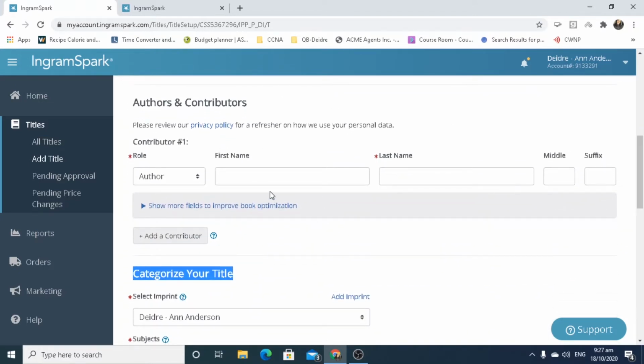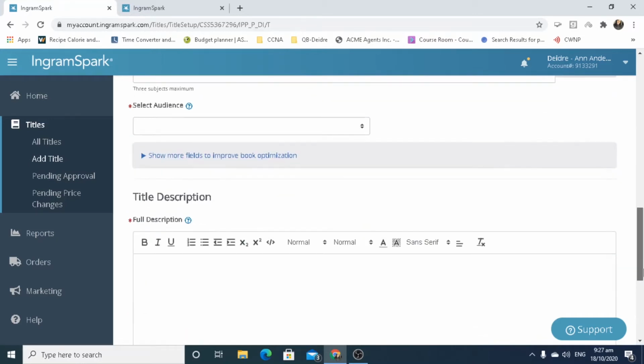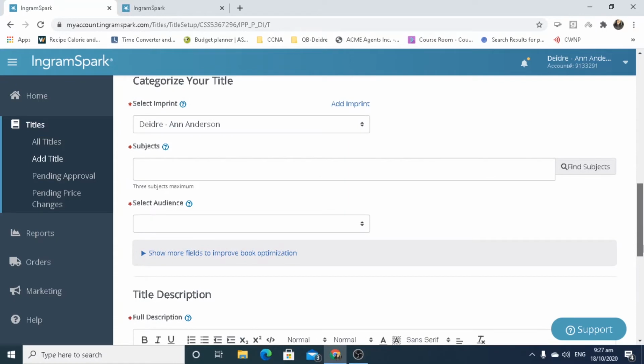Come on, computer, cooperate. Okay, moving along here, the author, you're going to enter your contributors. So the author name would be yourself. In this case, it would be Deidre Anderson. Alright, if you have any other contributors, you can put them there if you're co-writing the book, or if you want to give a shout out to your illustrator or your graphic designer or your editor, then you'll put that there.